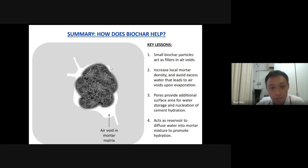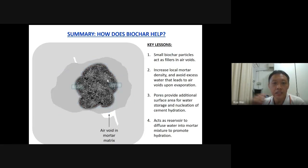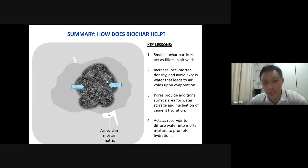Also, when you have water around, and of course, if we are talking about dry biochar particles, some of the water will definitely go in. So for those of you who have literally done mixtures with biochar in the mortar, you'll find that it can get a little bit tough to get the right workability. But that has already been solved by adjusting your water as well as the superplasticizer ratio. So that's no longer a problem actually.